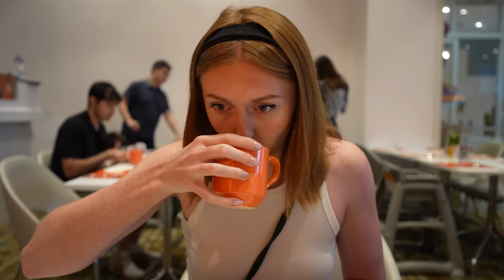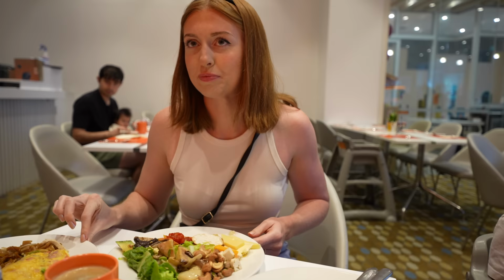This is going to determine our full rating on this breakfast buffet. Going in for the second sip, just to make sure. Not bad. Not bad. Well, it's good for a breakfast buffet. I wouldn't expect barista level coffee here. But maybe you would at the best rated hotel in Singapore.